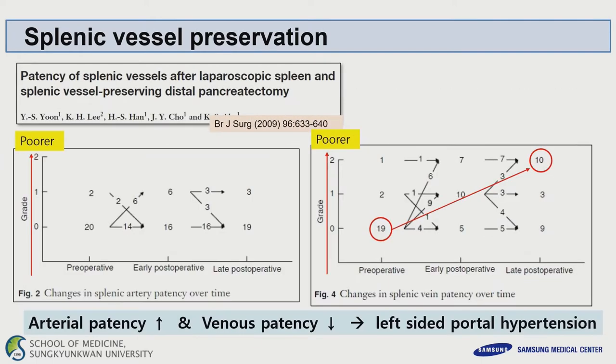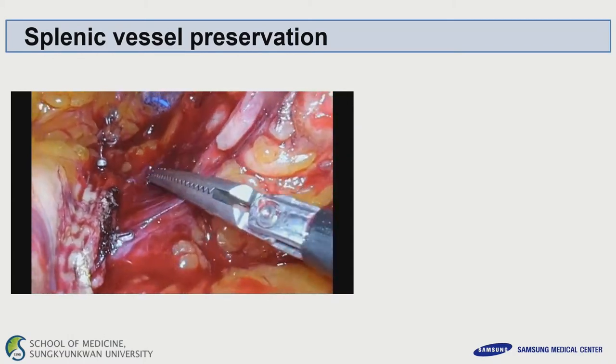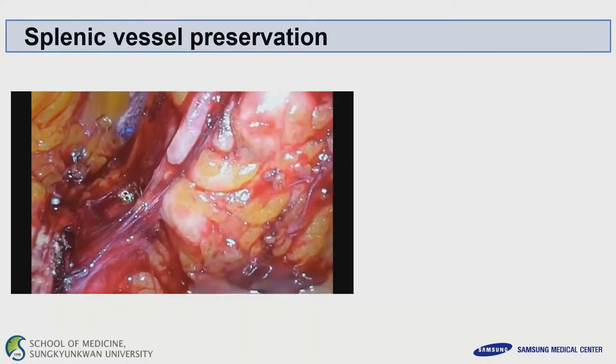But in this paper, the authors studied splenic vessel patency after vessel preservation. They showed the patency of the preserved vein became poorer as time went by, while arterial patency remained. So they concluded that there would be a risk of left-sided portal hypertension after vessel-preserving SPDP. For vessel-preserving SPDP, I personally prefer individual ligation of small tributaries.